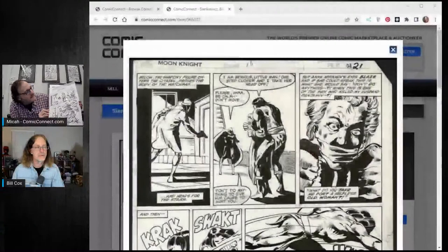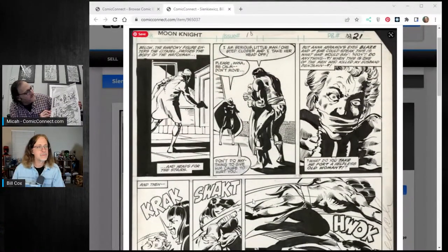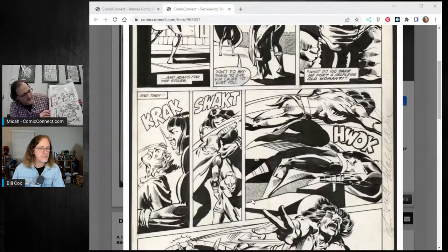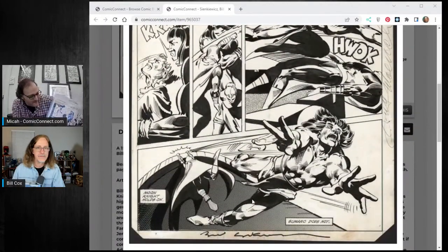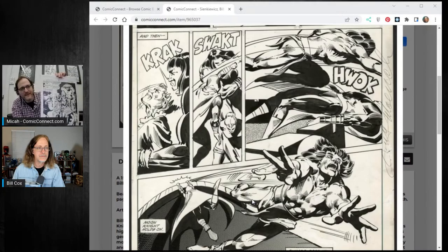We got here Sienkiewicz Moon Knight number 18. Moon Knight fighting somebody, but Sienkiewicz, it's hard to top. Another page, splash page from issue 18, just a bunch of goons. Oh, that's nice. Yeah, very cool.